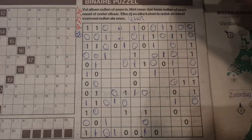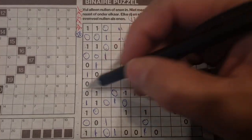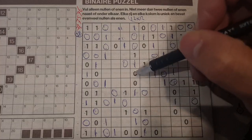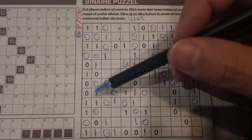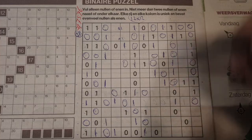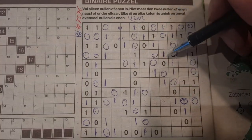Right here, between 2 ones comes a 0. Double 0 here, 1 there. Double O, here one, there one. Between the ones comes an O, between the O's comes a 1. 1, 2, 3, 4, 5, 6 O's, so the rest are 1's. Here we have 1, 2, 3, 4, 5 1's. If I place number 6 there, then we have 3 O's in a row in this row. Not allowed by one of the rules, so this can be 1, this should be an O. Between the O's comes a 1.